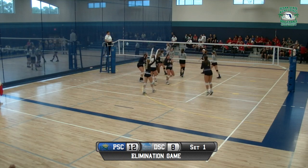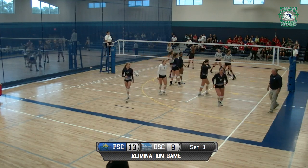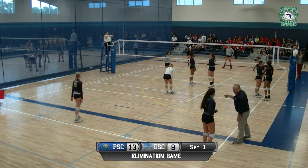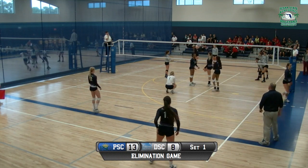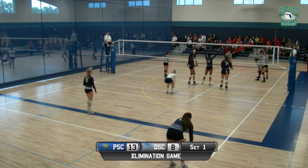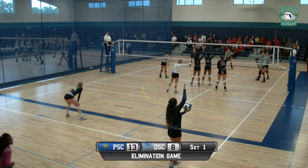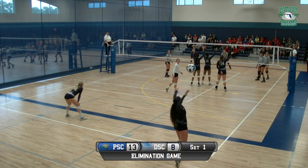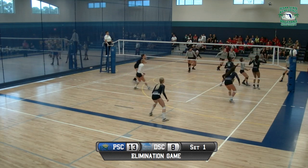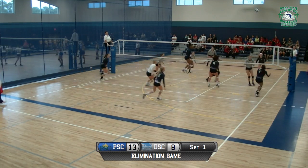And Grote picks up the kill. Grote is front row. Dumped that ball with her left hand to an unsuspecting Daytona defense, putting Pensacola up 13-8. Grote will serve now. She's now back row, so 3 hitters front row for Pensacola. Kotke with a big-time swing. Great swing from her.